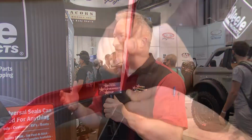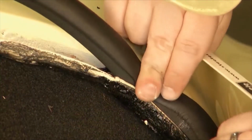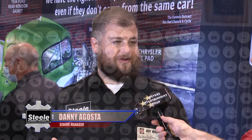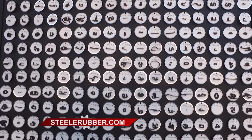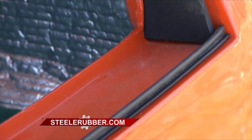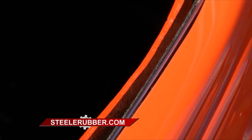Steele Rubber Products is a fixture here at SEMA, and they're not just a fixture in the industry when it comes to rubber seals, they are the industry standard. Danny, you're famous for making seals for specific vehicles, but you have a universal line now. Who's using the universal seals? So lots of people have really found use out of our seals, whether you're working on a street rod, some sort of custom build. You need to find something that maybe doesn't exist. You can use our peel and stick line, or we have dense rubber for glass, just anything that you need, but in an application that's generic enough to use.